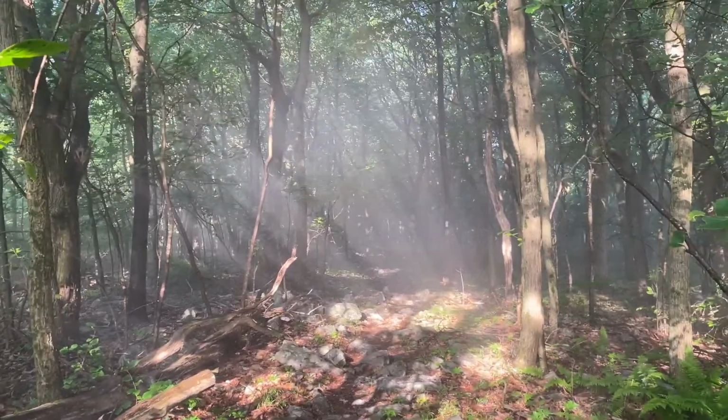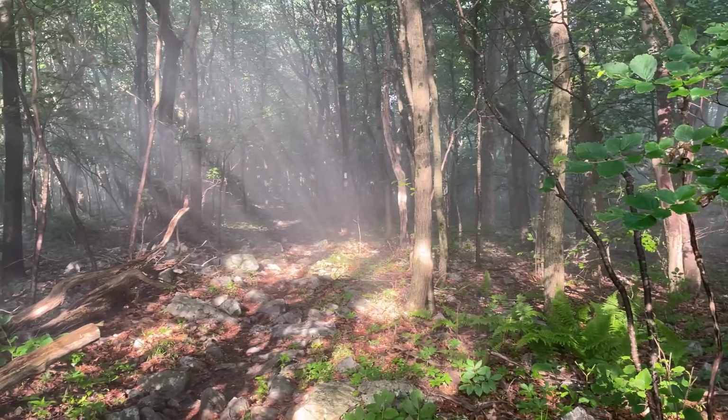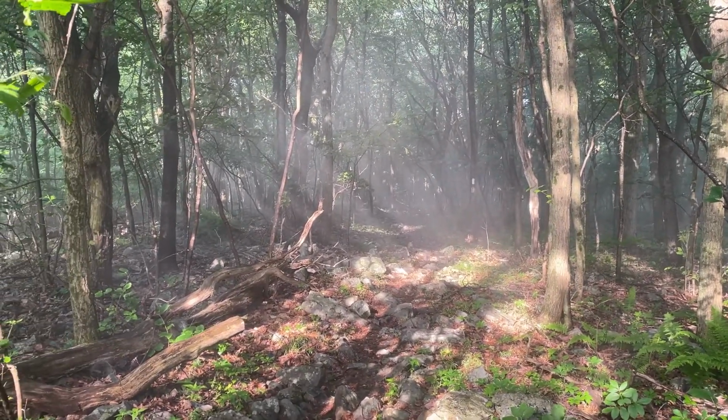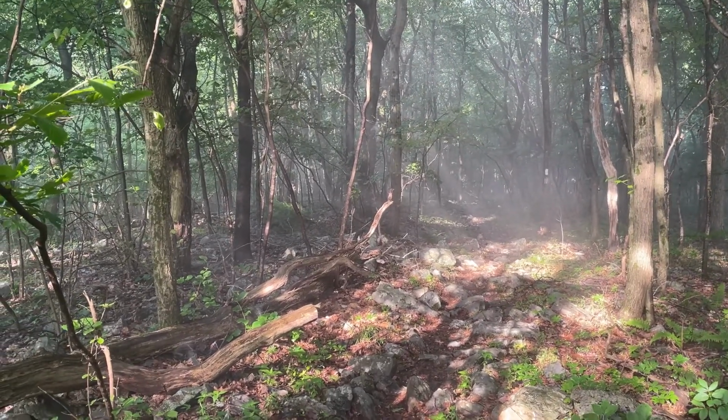I was just trying to make some miles today, and I decided not to film anything else, and then I came across this. As the fog and mist is starting to burn off, the sun is coming through the clouds and coming through the trees.